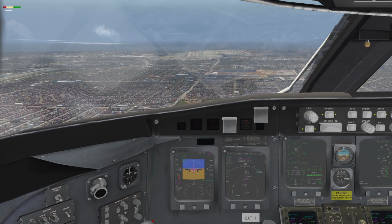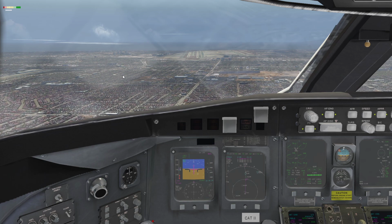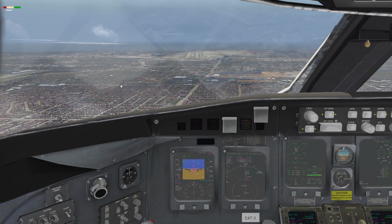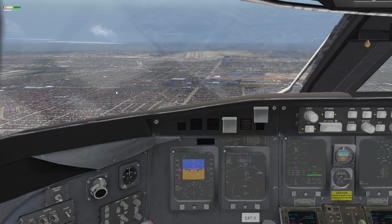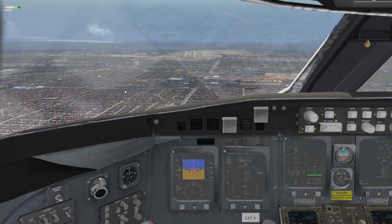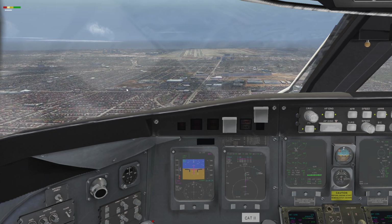Joshua approach, Cessna 7253 Golf with you at 7500. Be nice to go there, wouldn't it? We're 7253 Golf. Joshua approach, Mojave altimeter 29.90. 2990, thank you, 53 Golf.